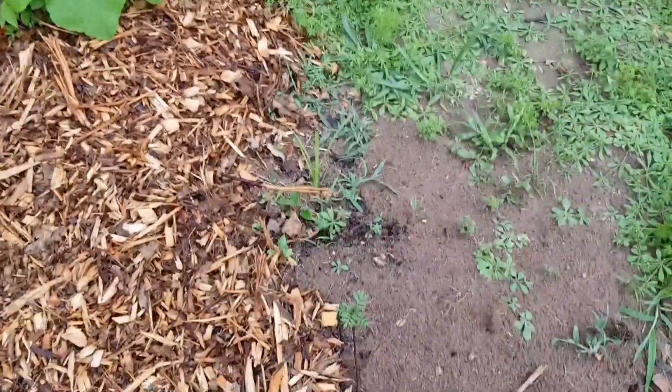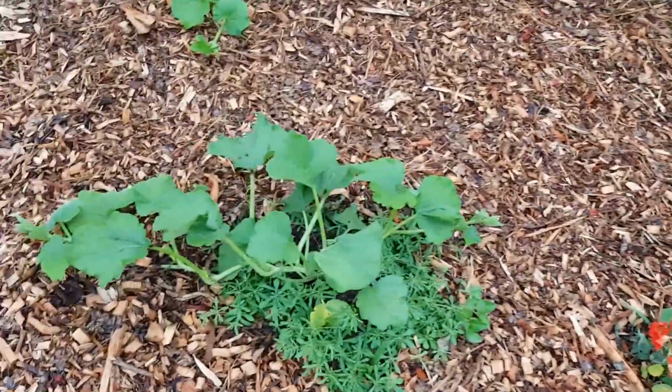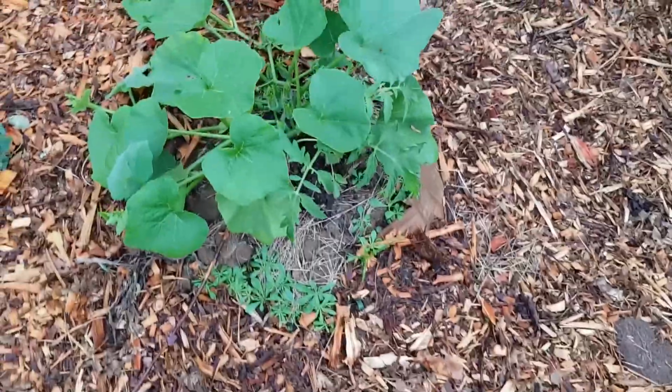That little marigold, it's growing. The squash are spreading. We haven't had too much trouble with squash bugs. I think I've pretty much been able to keep them under control.